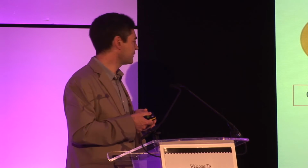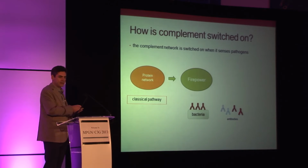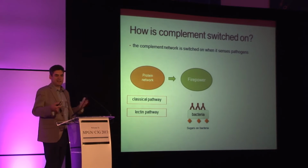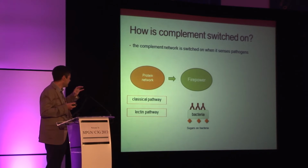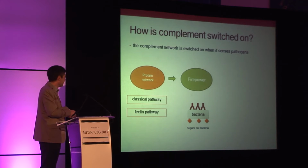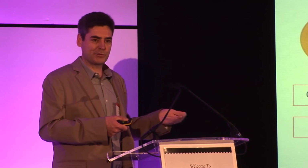It's one of the first things that complement biologists understood. You remember that at the first slide, it was something that enhanced the ability of these antibodies to kill bacteria. But that was not all. It was more complicated than that. Bacteria look very different to us. How do they look different to us on the surface? Well, they have different sugars than our own cells. And complement will spot those different sugars and trigger activation through a pathway called the lectin pathway. And that was discovered much more recently.